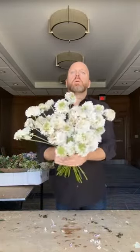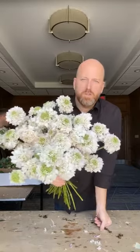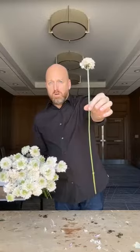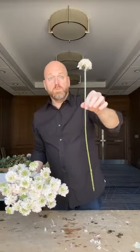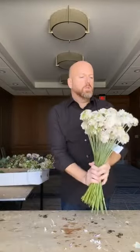All right, we are familiar with Scoop Scabioses now. This is, I believe, Bonbon French Vanilla, just that kind of barely pink, almost sort of cafe au lait color. This is my favorite that we sell. I believe these are actually grown in Ecuador and then went to Holland and then came here. We should just be able to get these all the time in America. You can manipulate them to bloom at any time if you want to figure it out. Just lovely. Another Danziger product.